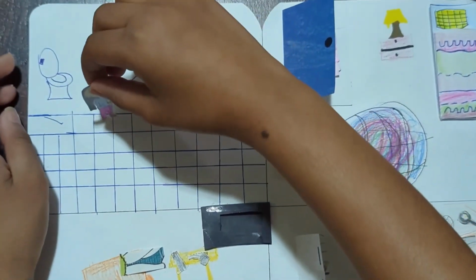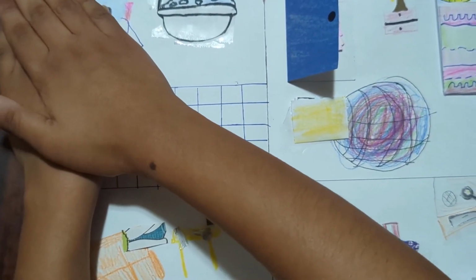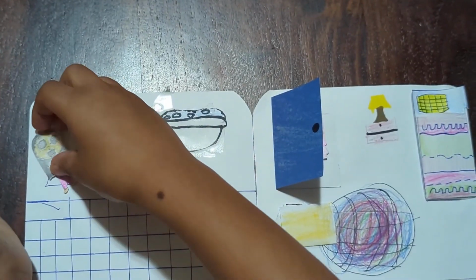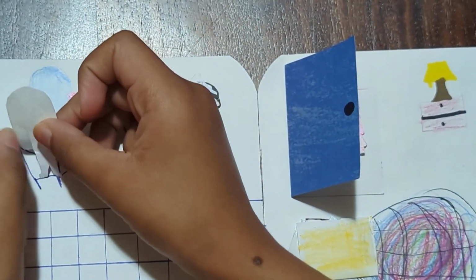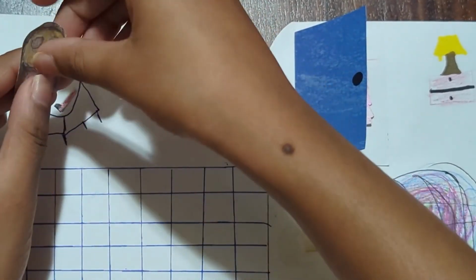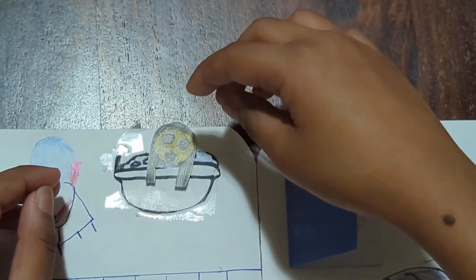Okay, now she really needs to use the restroom. Don't look. I hear the flush. She's done. Now time to wash your hands. Okay. Now she needs to take a shower. Hop in the bathtub.